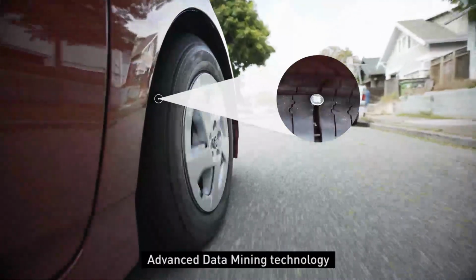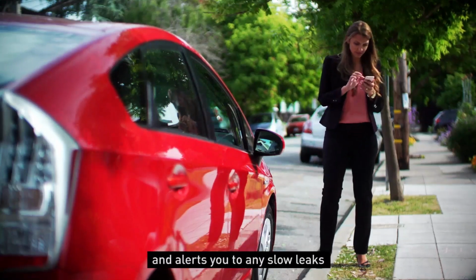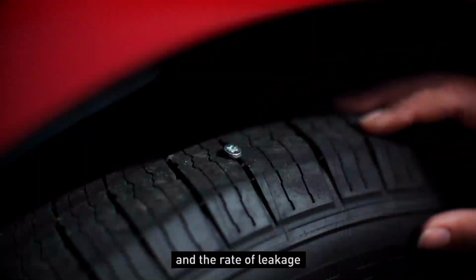Zeus is the first ever tire monitor to be able to detect slow leaks with its advanced data mining technology. This proprietary algorithm called Accurate Temp analyzes pressure and temperature data over time and alerts you to any slow leaks that other tire monitoring systems would have missed. The app report clearly pinpoints the exact tire and the rate of leakage.